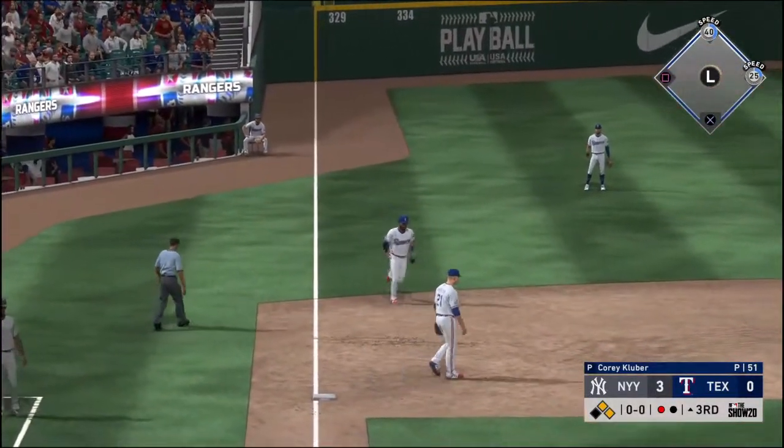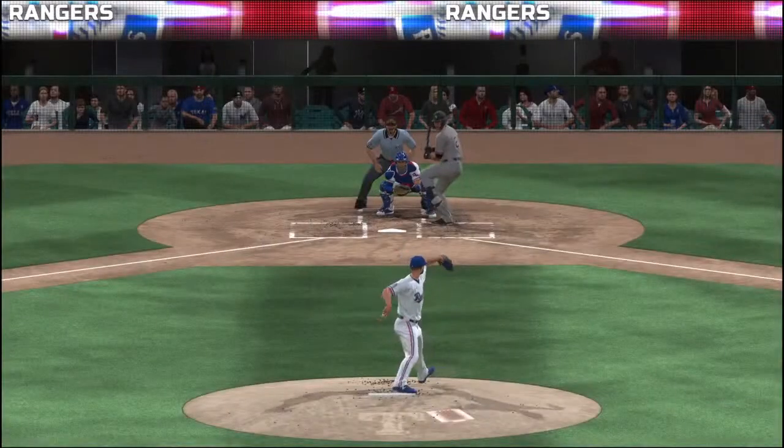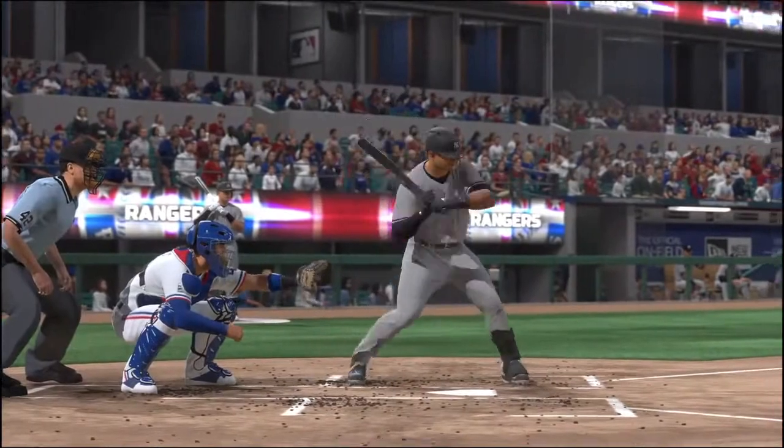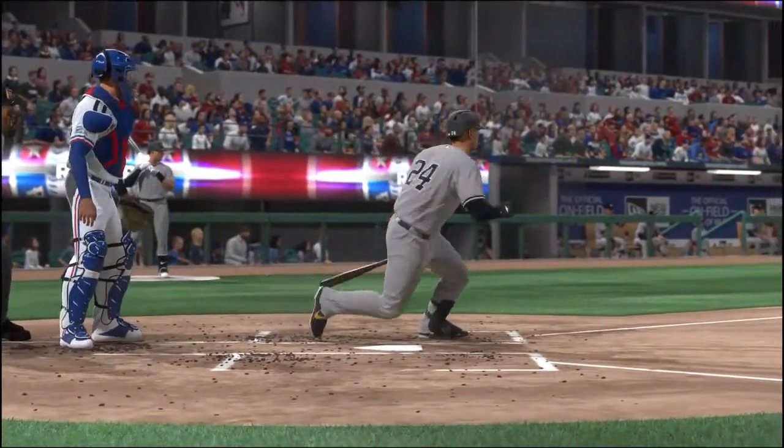I think the whole ballpark knew he was going to go with the sinker right there to induce the double play. The only problem is he can't guarantee it's going to be hit right at one of his infielders. Tough luck.